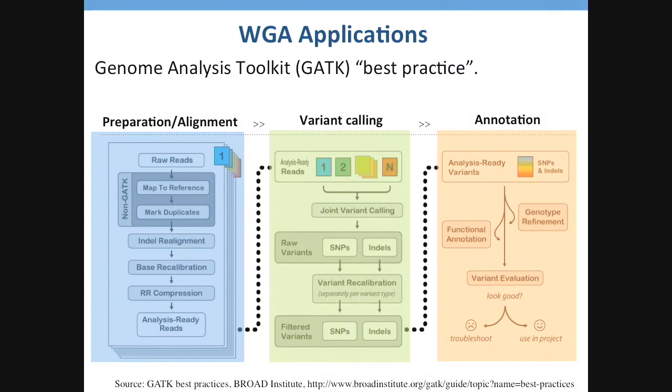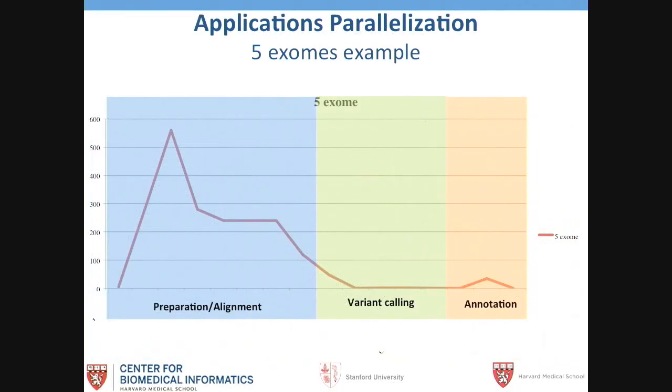The preparation and alignment phases look like they are shown here. Again, this is standard best practices using the Genome Analysis Toolkit. We have a preparation and alignment phase, then we go to variant calling, then we go to annotation. This is all happening using EC2 and using spot instance pricing.